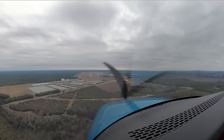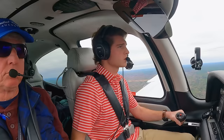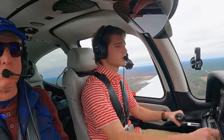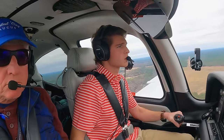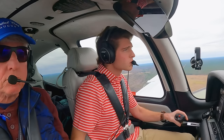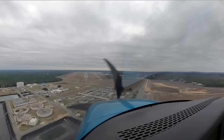Juliet's current, south sea altimeter is 3001. Cirrus 4 Romeo Lima, there's a helicopter off the departure end remaining up your runway, playing at the north south. Roger that, 4 Romeo Lima.